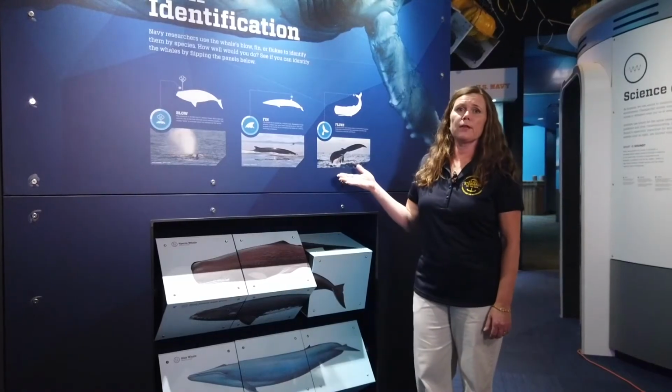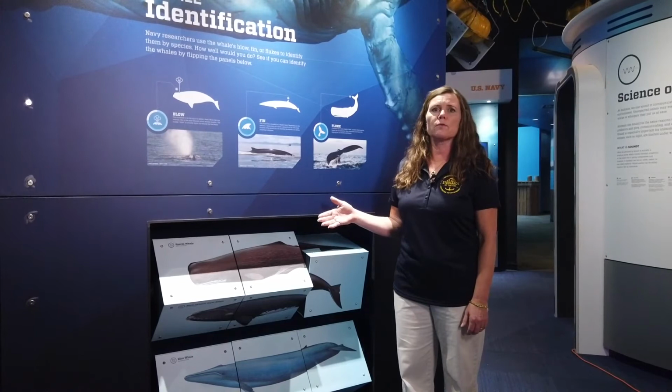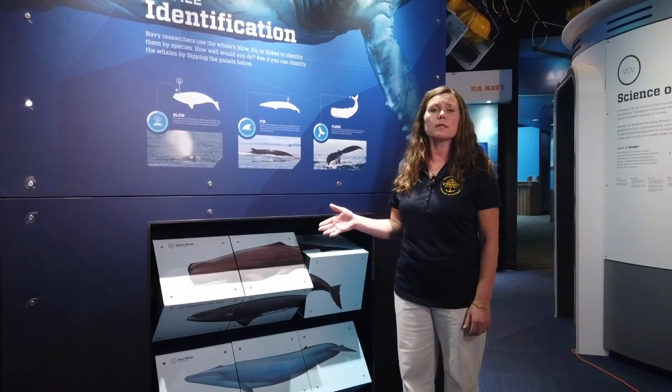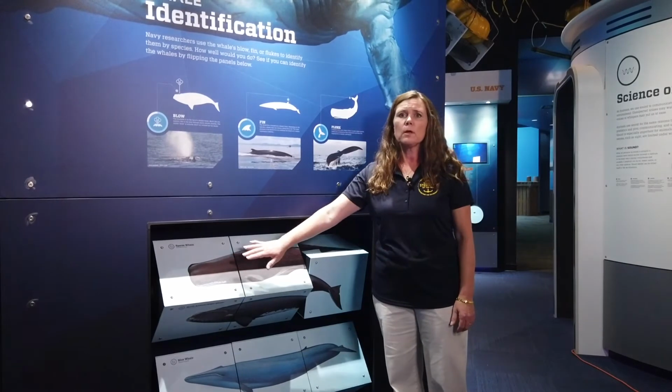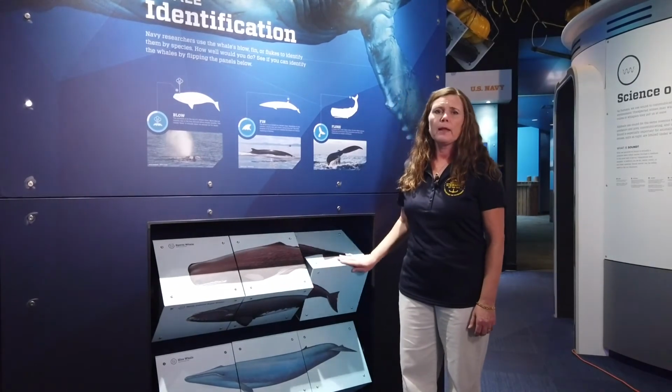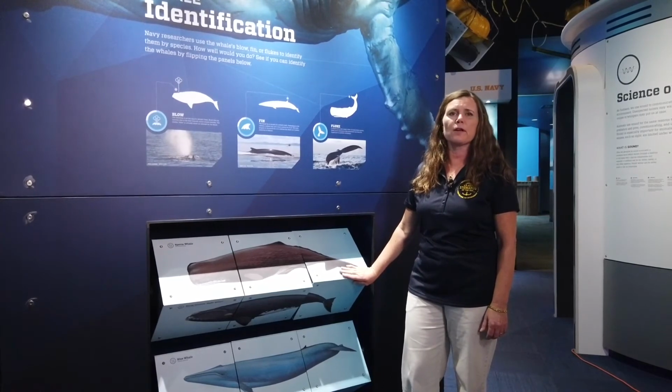The whale identification display is for our younger guests, and it's a puzzle to match the 3 parts of a whale. The puzzle demonstrates the different features of several species of whale, including the rostrum, dorsal fin, and fluke, and how the uniqueness of each species feature helps biologists identify the whales.